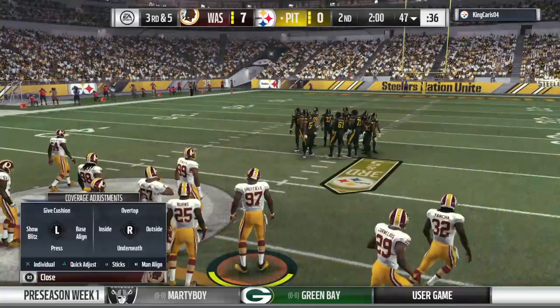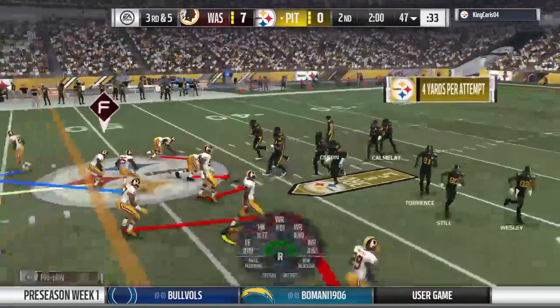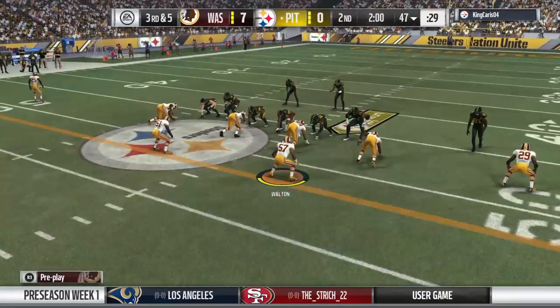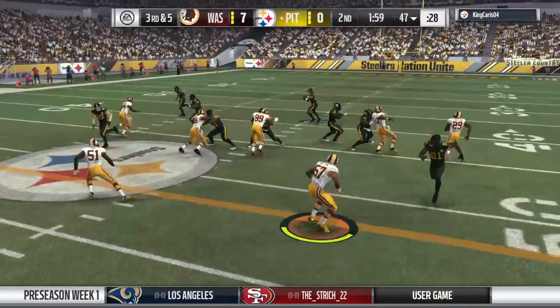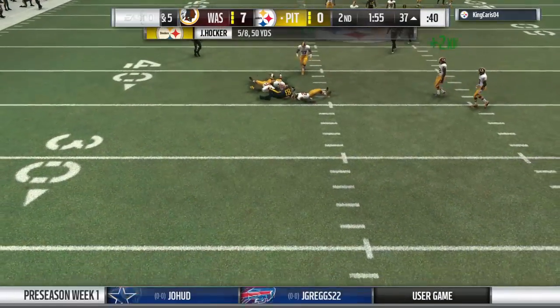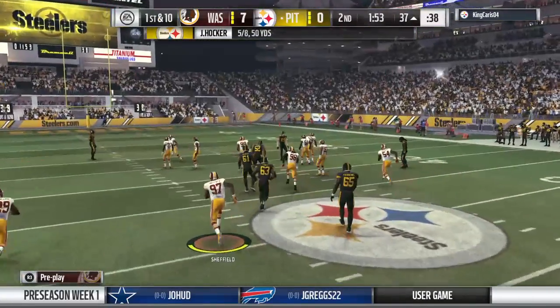Still in search of the 1st down after that last completion. And the Redskins have an extra man in the secondary here on 3rd. Again, he'll drop to throw. Looking for his tight end on the corner. It's complete.